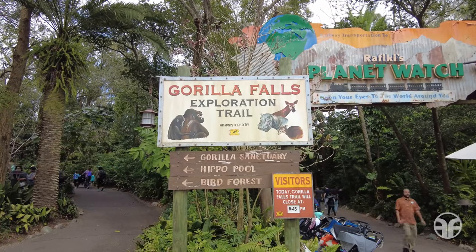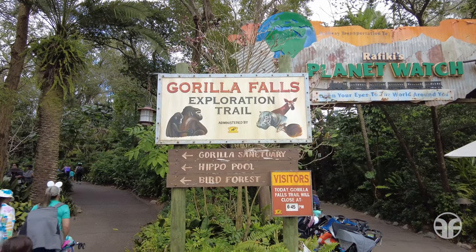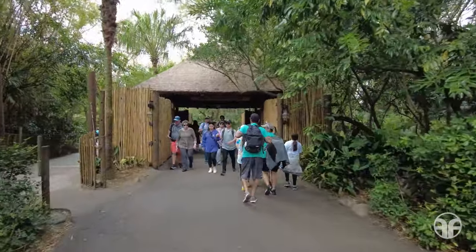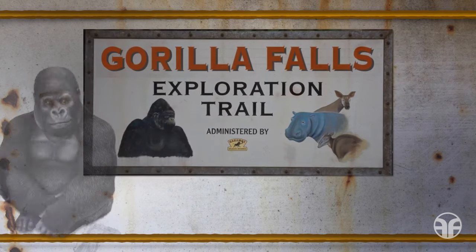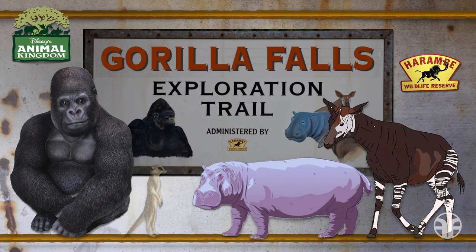We're almost there, to the gorilla sanctuary, along with the hippo pool and bird forest. Trek through a lush tropical forest at the Gorilla Falls Exploration Trail. This is where you can spot gorillas, hippos, zebra, and more wildlife in their natural habitats.